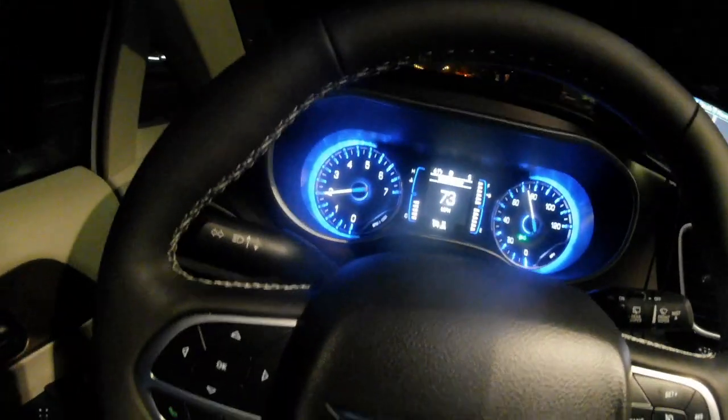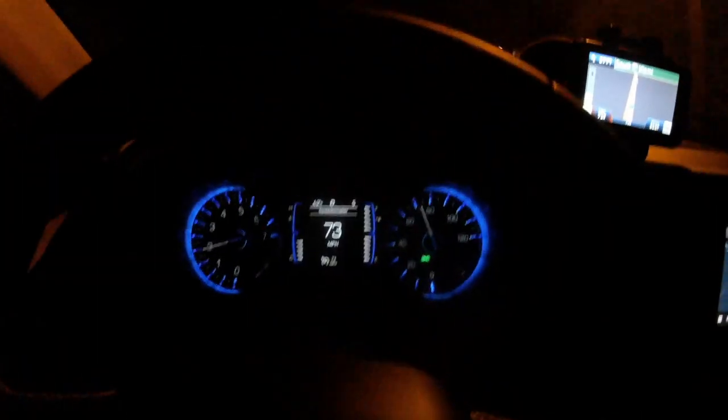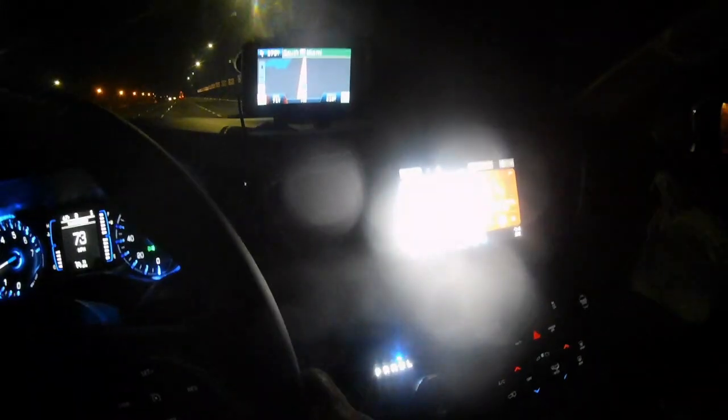Really like these blue lights in here. I actually like this van. This is a nice van. Let me, oh, I done dimmed it out. Let me get it back up there. Okay, there you go. I like the blue access in here. And then, you know, everything.